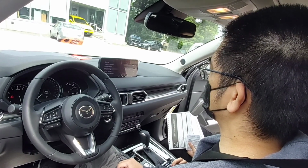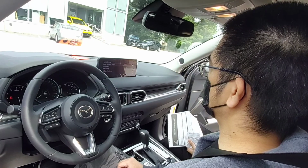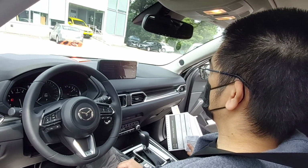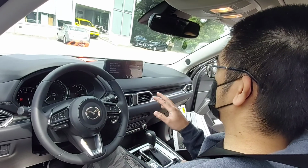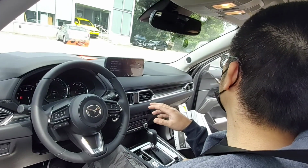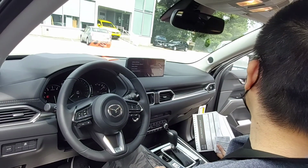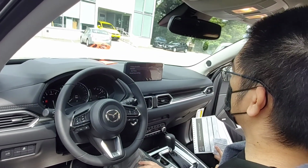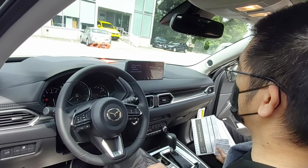Safety settings, just all the sensors, radar, and everything like that. So is there anything you want to know from here? There's an emergency brake, right? Yes, you can actually turn it off if you want. Oh, okay. So if you want to turn it off, but I recommend keeping it on. Oh, yeah. So keeping it on.